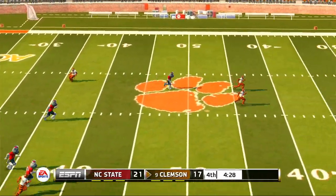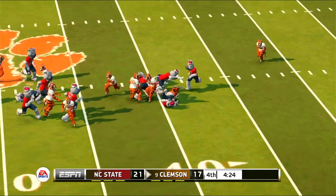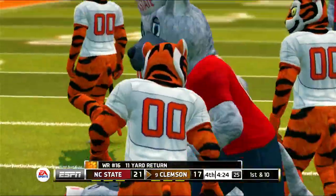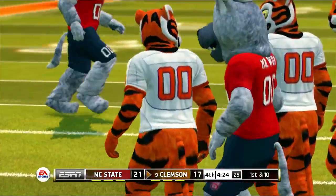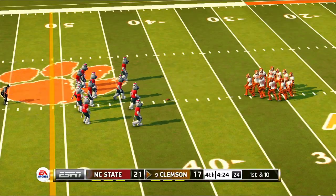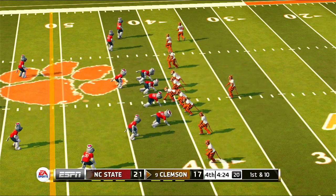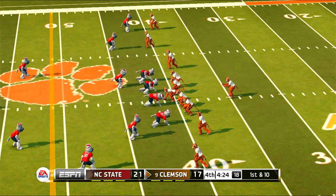He really got a hold of that one. And he was able to pick up some nice yards on the return. You know this is a real crucial time in the game. It could still go either way. And they're going to put six DBs on the field to counter that five receiver look.